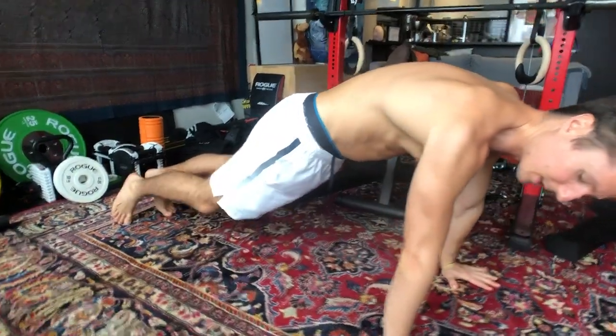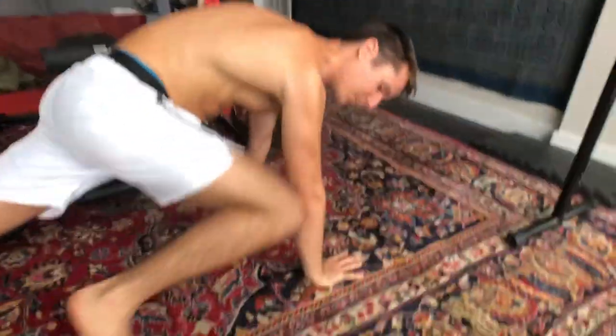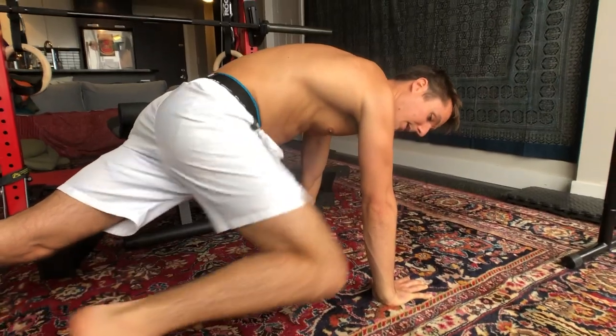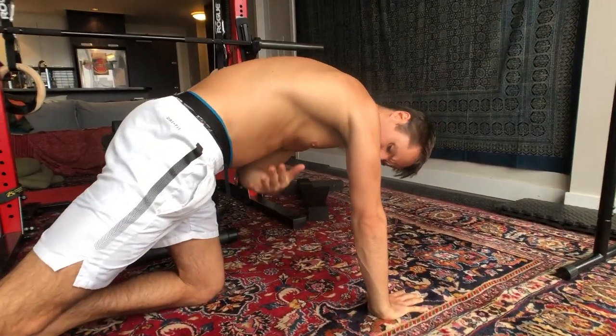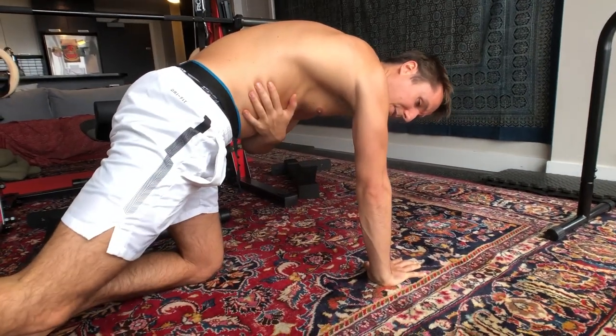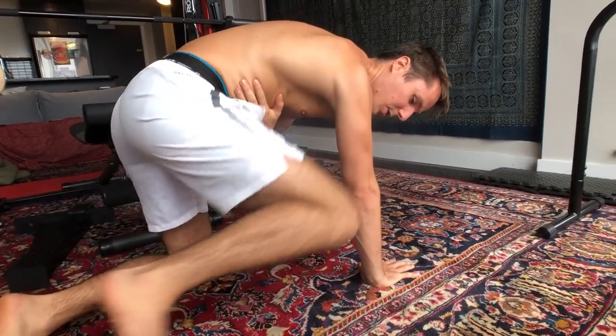Now, as I'm doing this, I'm just going back and forth. What's being worked doesn't look that hard at all. But this right here is being worked really, really well. Bam! If you were to put your hand right here, you'd feel the muscles contracting really, really well.